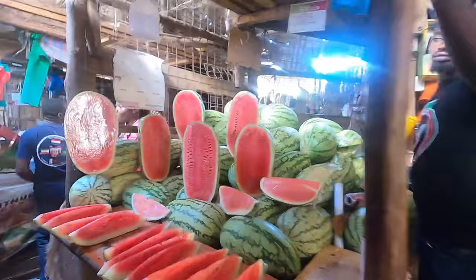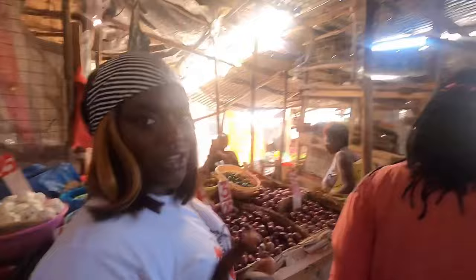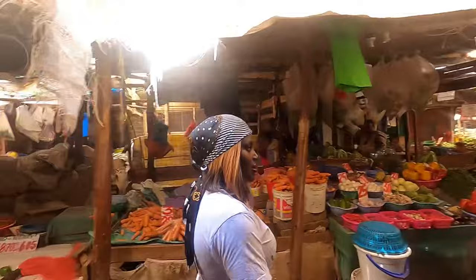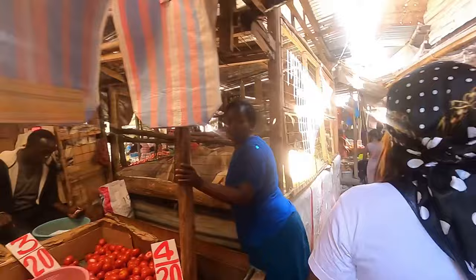And also, this is where even most thieves are in Nairobi. Thieves? Yes. They stole my iPhone 12. Oh my goodness. I don't understand the reason why. I was running after the guy and I was told he had a gun. So he would have shot at me. He would have pulled the trigger. Oh my goodness. That's what would have happened.